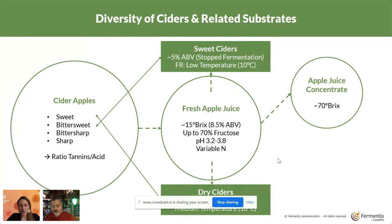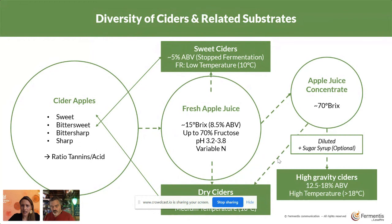The other option, of course, from a fresh apple juice is to produce apple concentrate up to 70% Brix, which is commonly used for industrial, but also people making cider at home. And something that's important to consider from there is that apple juice concentrate is very low in nutrients, so you're going to need to provide nutrients if you use apple juice concentrate.